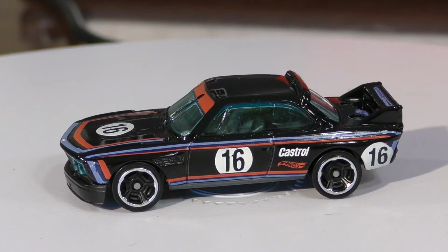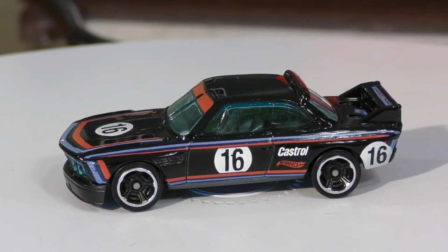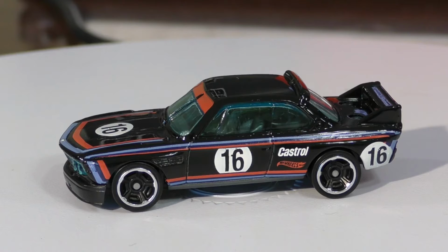So this is an old BMW that was modified into a race car, and this is a reproduction of one that was actually used back in the 70s, and perhaps they're still used to this day. I don't know. But this was one of the more popular castings that came out in the J case, and it came out in white when it was in the J case. White was more in line with the actual race car version.